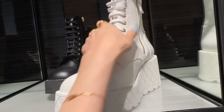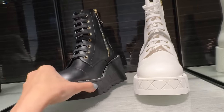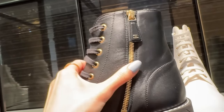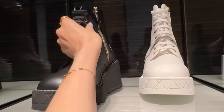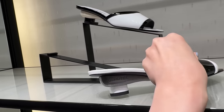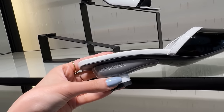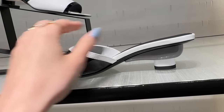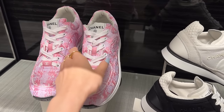Did you guys hear Jamie rave about these in her recent video? Here is the black one. Which one do you guys prefer? How weird does this one look? I do love the colors though, very nice and neutral.